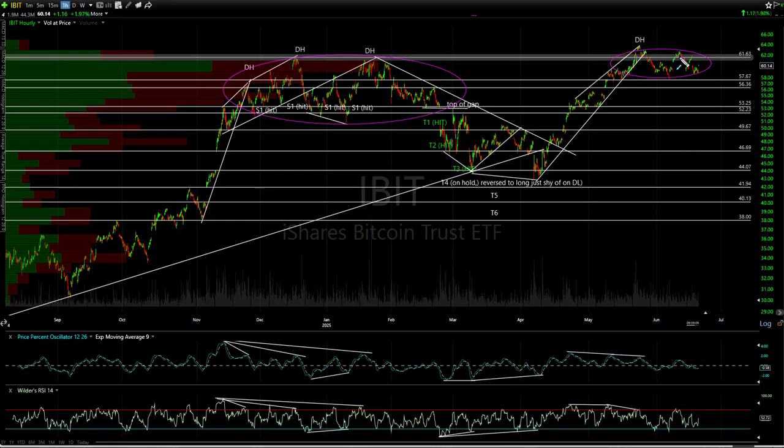This has mostly been, in recent years, a risk-on asset, meaning it goes up and down with the stock market. So keep that in mind. If you're long Bitcoin and long the stock market, or short Bitcoin and short the stock market, you have a non-diversified trade with a high correlation.